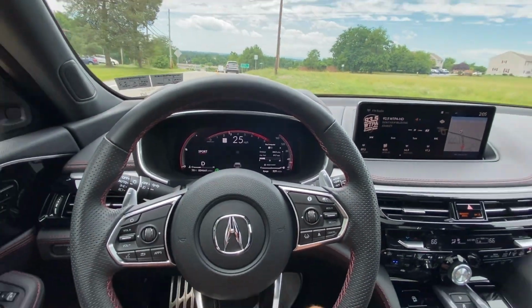I think if it was me and I had 2 kids, I might not go for the 3-row variety like this. I might stick for like an X5. Here we go, one little step. Yeah, that sounds pretty good.